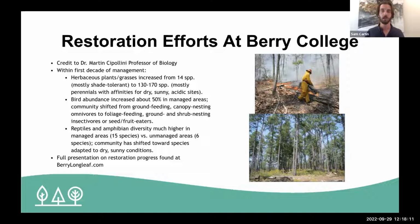Berry is doing a great job at restoring some of these Piedmont region longleaf pine populations. And with just 10 years of their management, which you can see here up top in the picture, one of the students doing prescribed burns, of course very carefully. They're not just throwing a flamethrower out there willy-nilly. They're being very careful and concise with their prescription. They've gotten great results, which you can see in the data here.